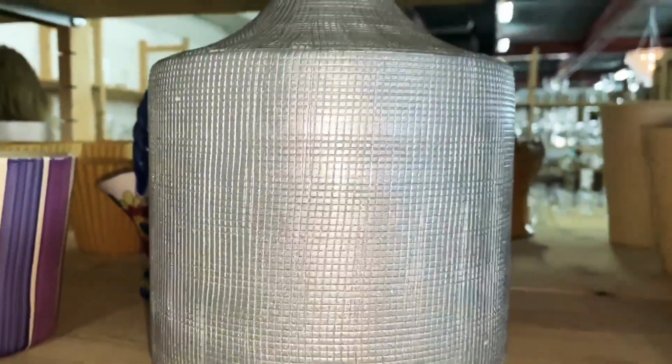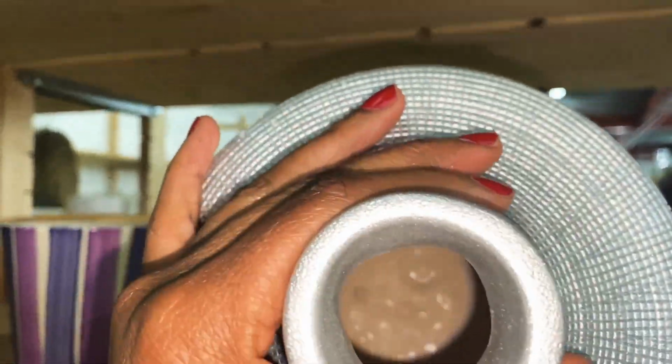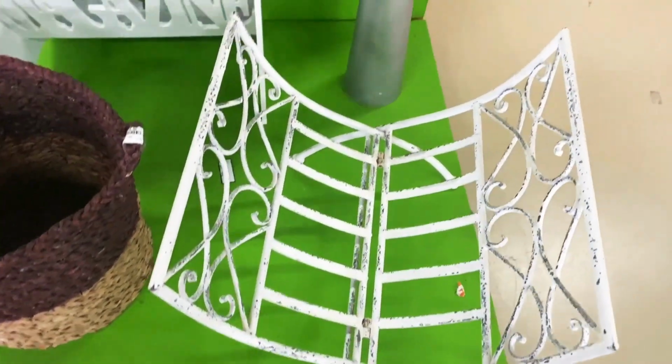I also really like this vase, the nice clean modern design on it. I love the shape and the structure. It could use a touch-up, and as you can see, it is a piece from Zara Home, and I think it would have gone perfect in my decor, but I decided to keep on looking for something more to my liking.